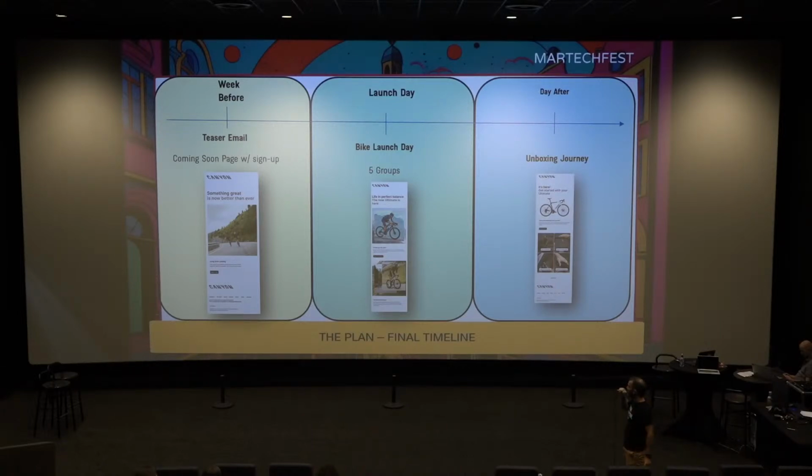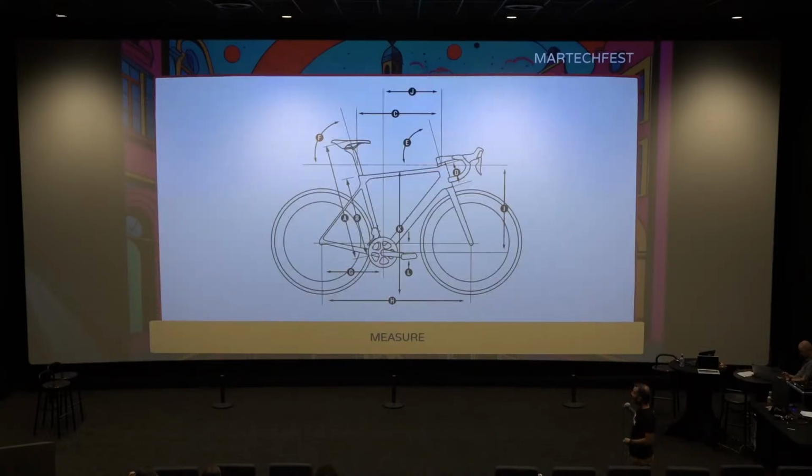And then on the launch day, as I mentioned, we divided the bike launch send out in 5 groups. And then, of course, on the day after, we put live the unboxing journey with all the content information for the bike. So the campaign was very nice.